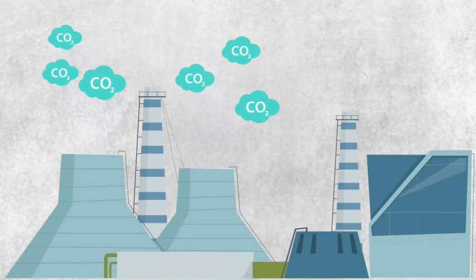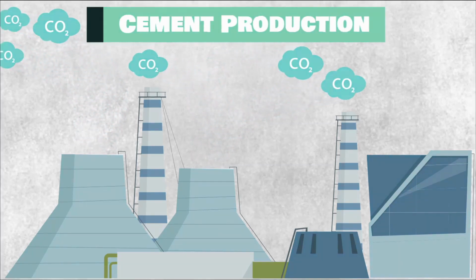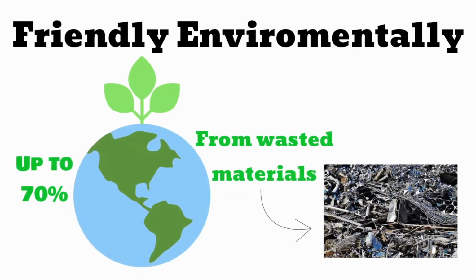0.6 ton of carbon dioxide is generated in the production of 1 ton of cement. This number represents between 6% to 8% of the total pollution generated globally. A more environmentally friendly cement replacement can be GGBS, that can replace a substantial portion of the Portland cement component, generally about 50%, but sometimes up to 70%.